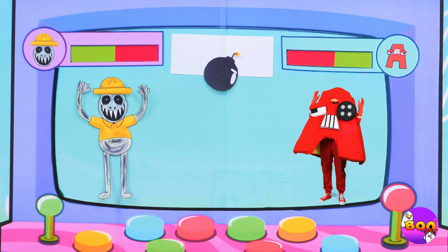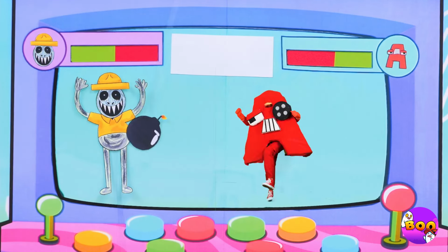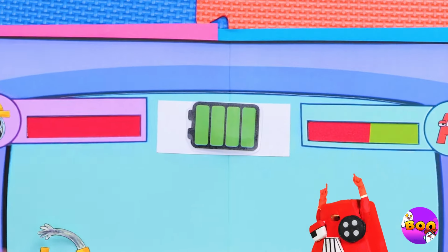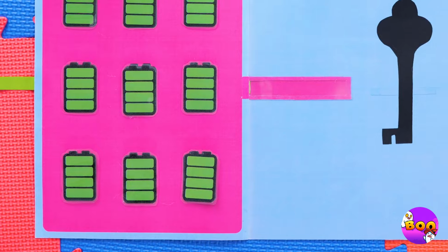Uh-oh, round three starts with a bomb. Quick, A, let's send that bomb packing. Zookeeper's down. We've got the big win. More importantly, we've got the last battery. Plug it in.